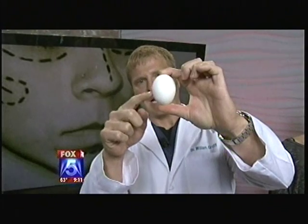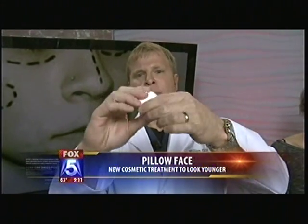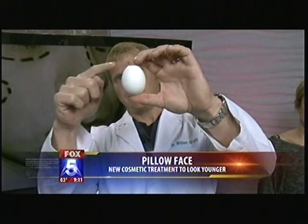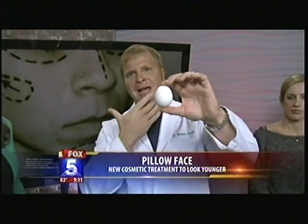Now, you brought a little food to show us. Show us exactly what we're learning here. So this is an egg. If I turn the egg upside down, the widest part of the egg is at the top. Now, the ideal shape of a woman's face is more volume at the top, and it narrows as you go down. As women age, and men, that changes. Now there's less volume up top, and all the volume falls to the lower face. So you get the sagging and the widening of the face.